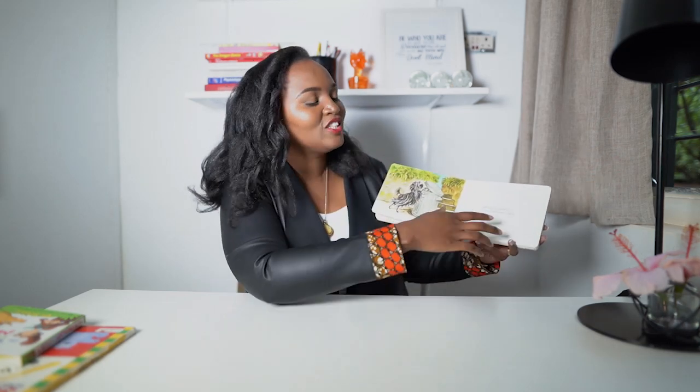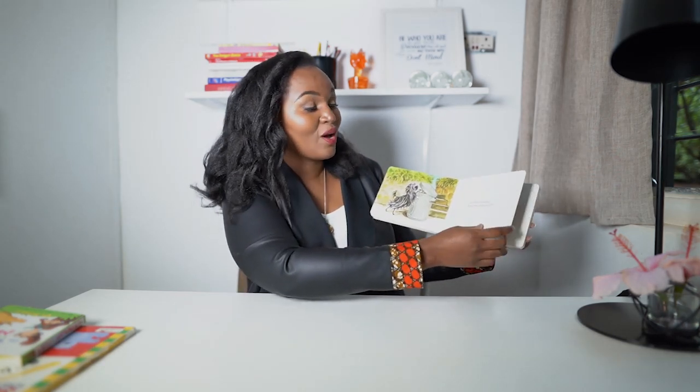Where is Harry McClary? Did he open the bin? Naughty Harry McClary, opening other people's bins. Can you see bin? And I've repeated it again, bin, just so that this child also gets to know that word is a bin.